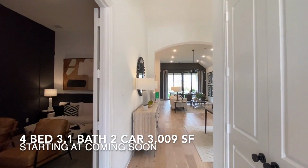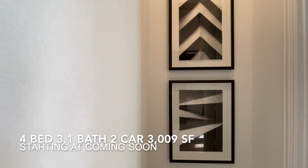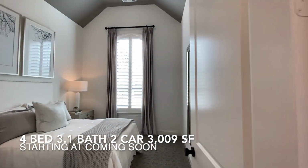We are currently offering some special incentives for buyers planning to build a home in this community. This community falls under Prosper Independent School District with great schools.